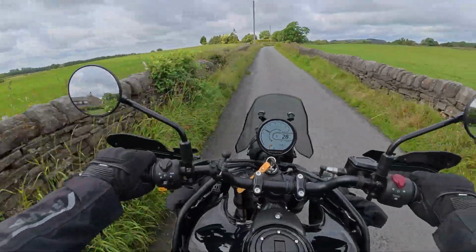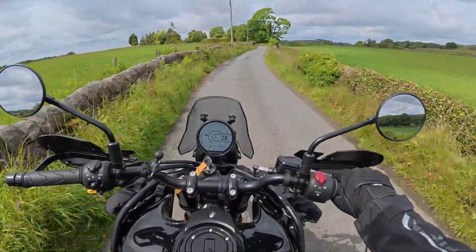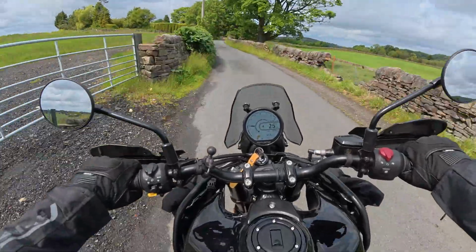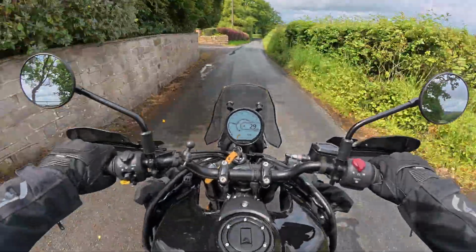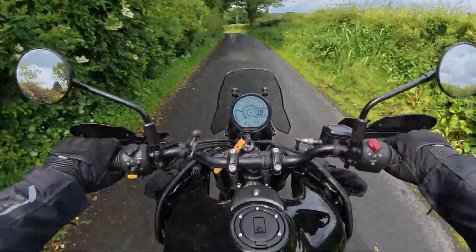That's a nice little lane. But it is such a confidence-inspiring bike anyway. I mean, even though some of those roads we just went down, you could feel they were slippy under the tyres, it's very easy to ride. It's low speed, nicely balanced. It is a little top heavy.